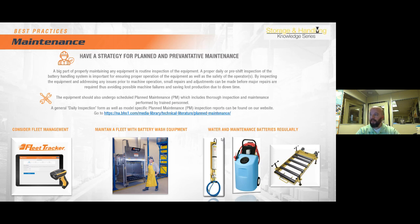Battery wash equipment we just discussed, and the water in the battery and the maintenance scheduling, which this system will help remind the operators of. A few of the systems out there also provide reporting.